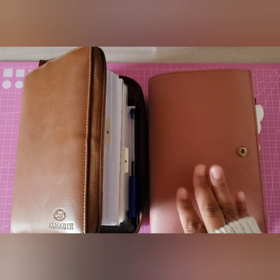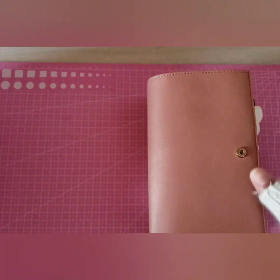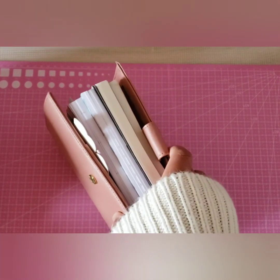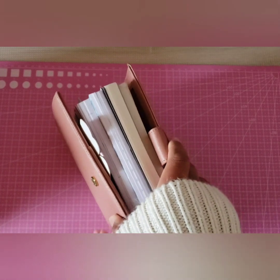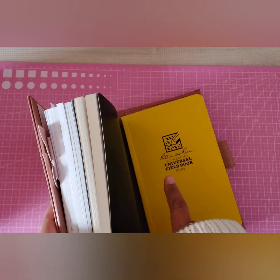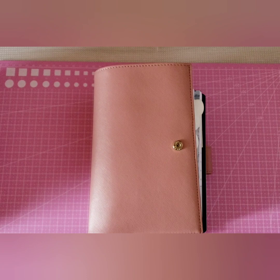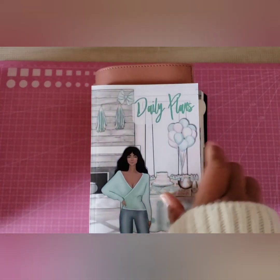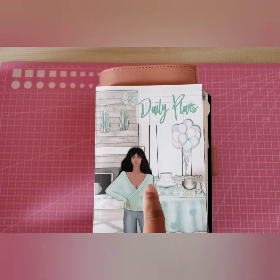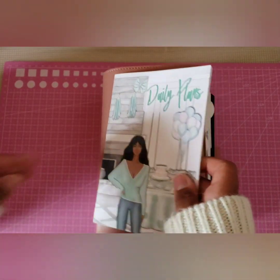So I started out in this Print Impressions B6 for the month of March. Absolutely love the cover. Mine is super duper chunky. It got chunkier. I added this Rite in the Rain book because I did not like the one here. I thought I had this ready, but I did not like this book. This was the daily book that I told myself I was going to use in conjunction with all the other books that I had in here.